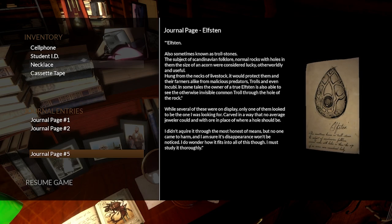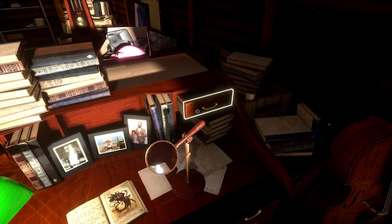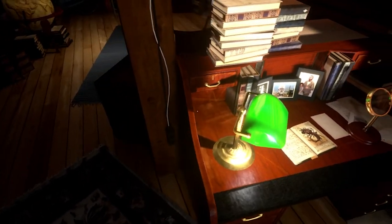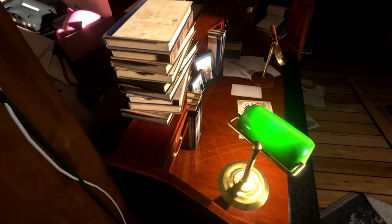So that looks very similar to her necklace. So it looks like there's another piece that maybe we're supposed to get. Open desk drawer. Thank you. That was very informative. Oh, okay. Anything in here? Empty. Okay.